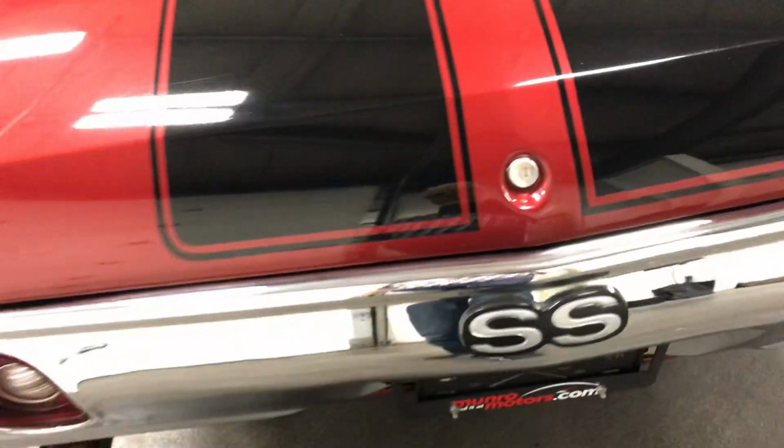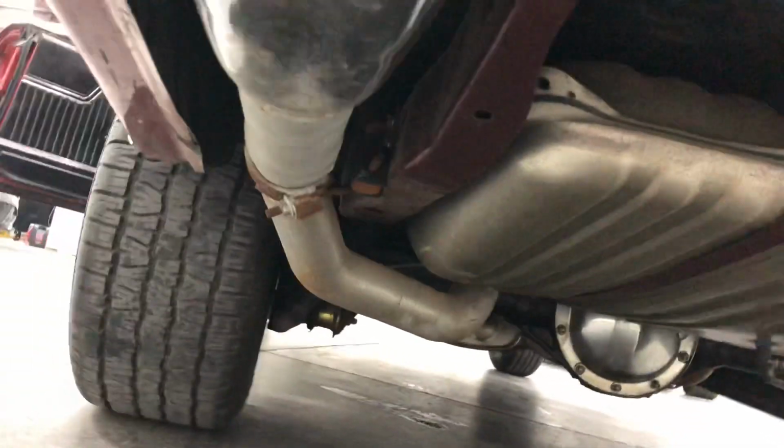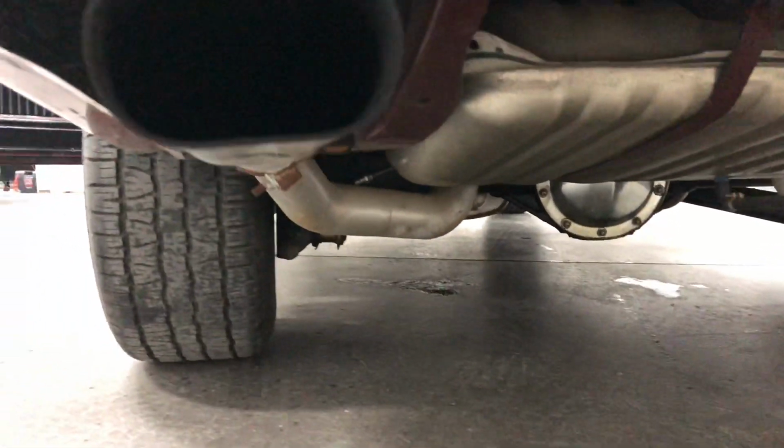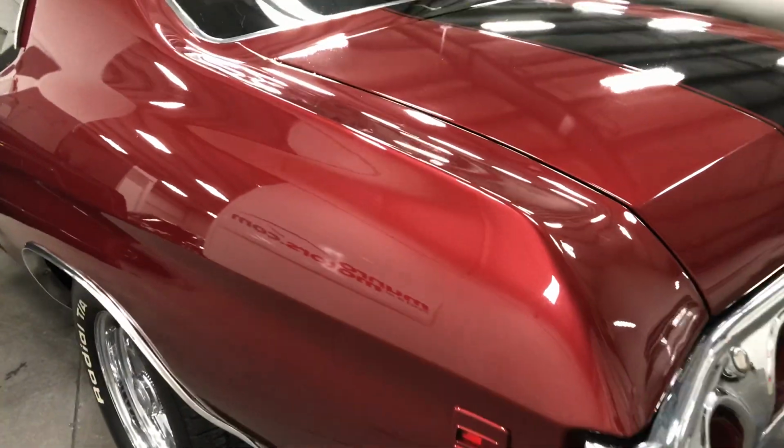The car was painted really well. It was painted underneath as well as on top. So the frame also was painted. Can you see underneath there? And nice chrome rear end. The exhaust is looking great. Tires look awesome. And down the sides are fabulous.